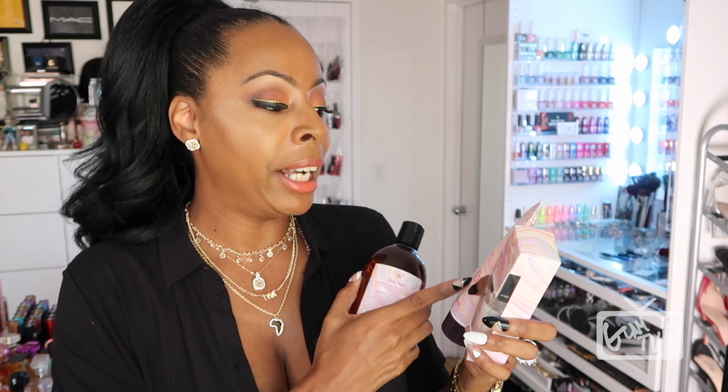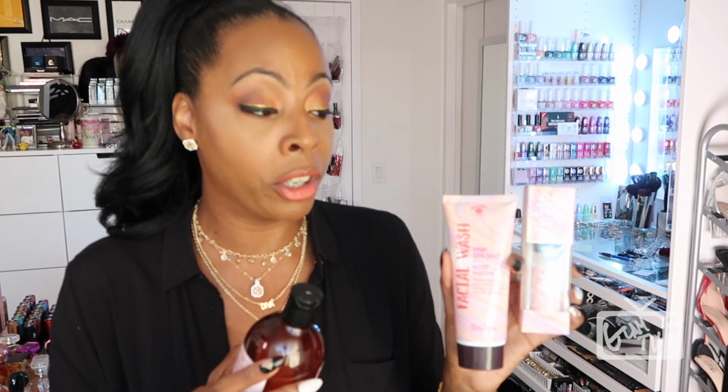Anyhow, this is the pink sea salt and rose water version, and it's in a brand new packaging. So I have the body wash, can't go wrong with the body wash. I also have the serum, which is right here. And then this is the facial wash. So I got the facial wash, the serum, and the body wash.